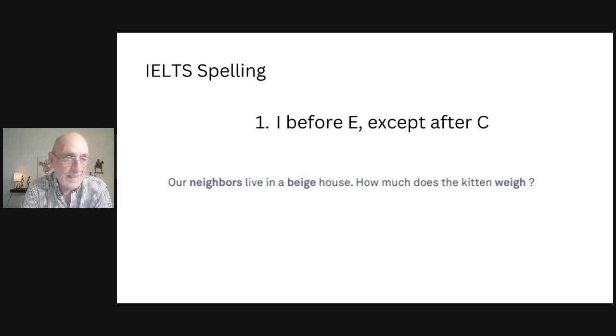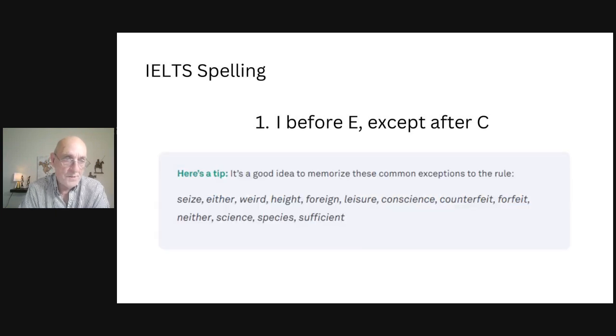And then, unless it sounds like A, as in neighbor or way, and here's another example as well, our neighbors lived in a beige house. So if it sounds like A, we put the E before the I. How much does this kitten weigh? Okay, so that's the general rule, I before E, except after C, unless it sounds like A, as in neighbor and way. But of course, when it comes to rules for the English language, there's also some exceptions.